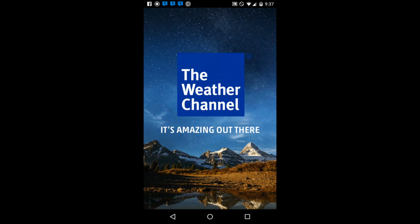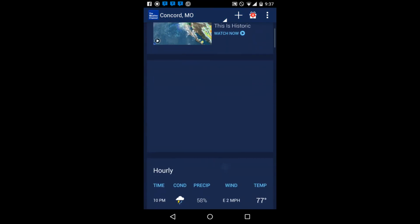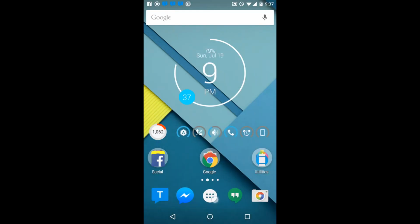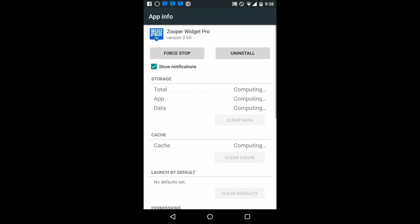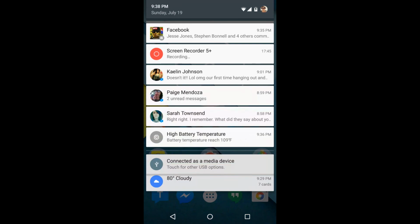The Weather Channel app, which is my weather channel of choice. This app generally works pretty well. It's definitely not the prettiest or the smoothest, but it looks okay and it shows a lot of information, and I found it to be pretty accurate. Coming over further, we just have the Zooper Widget, which allows me to just basically make widgets without applying any effort.